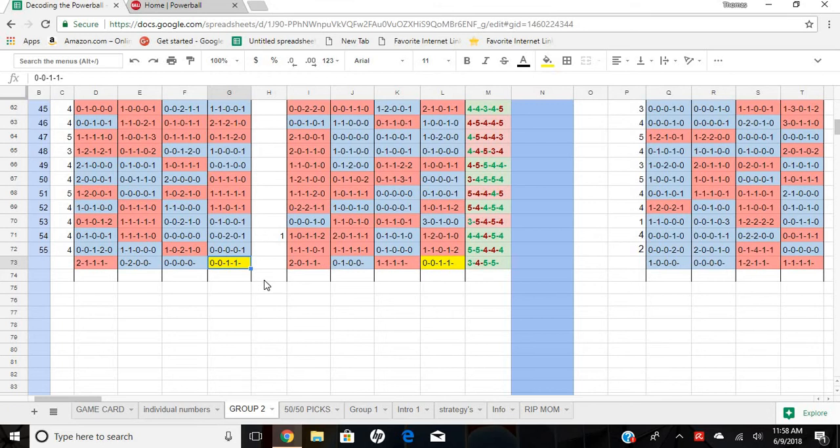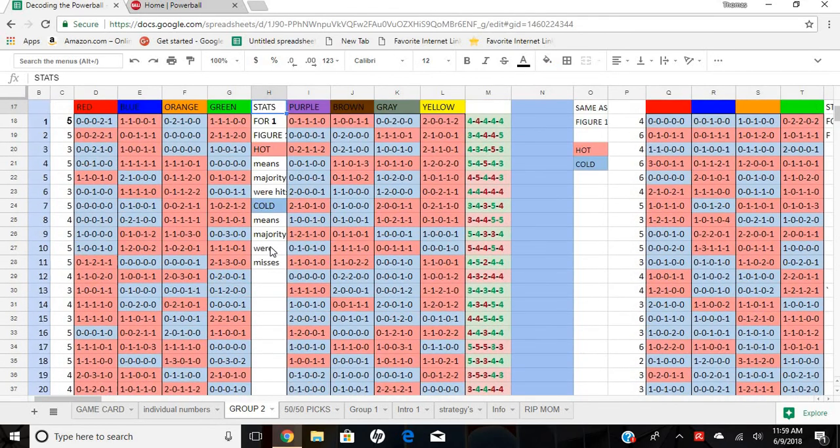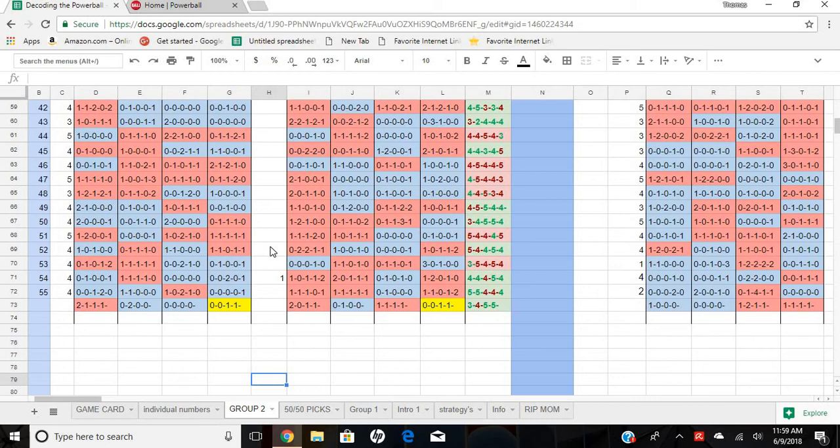This is the last drawing of 5. So what's it going to be? Is it going to be blue here, or do you think it's going to be red? For me, I think it's going to be blue. I think there's going to be a 0 right here. As I go back up through, you can see that it's been kind of a 50-50 type thing, and I just think that it's going to stay cold.